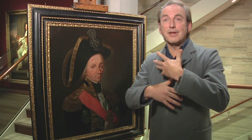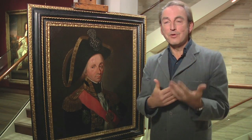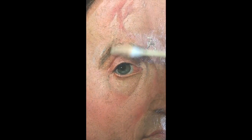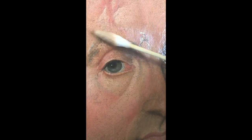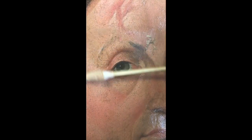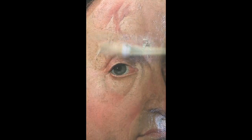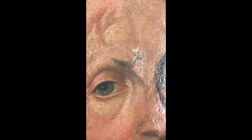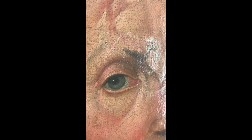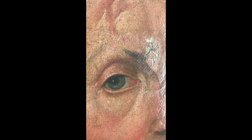And one of the most exciting moments of my recent art dealing career was watching bit by bit as the solvent bit into the later paint and removed these cosmetic additions to reveal beneath the wounded eyebrow the signature of this Nelson portrait of the battle-worn hero.